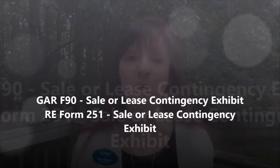Then if there is a kick-out provision, so if you are representing a seller, you absolutely want to protect the seller by including the kick-out provision on this exhibit. If you are working with a buyer, you want to do everything you can to not have the kick-out exhibit. But regardless, if there is a kick-out exhibit, basically the backup, here we go. The sale or lease of buyer's property contingency is GAR Form F90. Again, there are exhibits provided for you in the RE Forms contract package, but I am just discussing the GAR forms today.